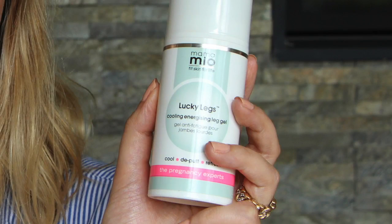Oh, I have been covering myself top to toe in this. I don't know whether that's good for you or not. Can't imagine it's bad for you because the ingredients are really nice in this. It's the Mamma Mio Lucky Legs, and I used this when I was pregnant with Angelica. I used it when I was pregnant with Ted, and now I'm using it just to make my body cool in the sun. Well, not in the sun, but you know, after you've been in the sun, because it has a really profound cooling effect on your skin. It really works. I thought the other day, why don't I apply it all over and lie naked in front of the fan?